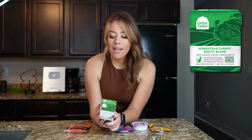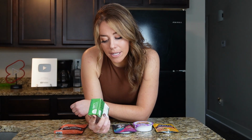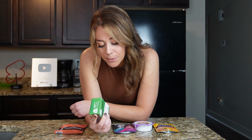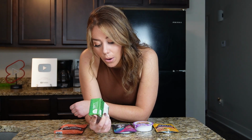Now the second one is by Open Farm. You've probably seen this in videos that I've posted on Chips's account. Open Farm is the brand that we have used for pretty much a full year. We love Open Farm. They have wholesome ingredients, but nevertheless, let's look at the ingredients here. A turkey bone broth, pumpkin, spinach, carrots, red lentils, cranberries, chickpeas, chicory root, sunflower oil, coconut oil, salt, vitamins, and then it lists a whole bunch of vitamins.